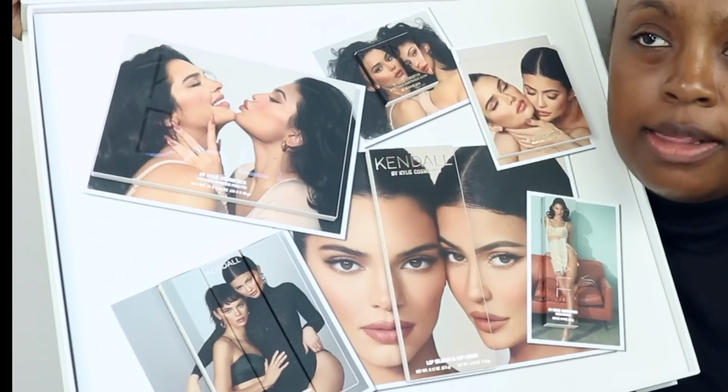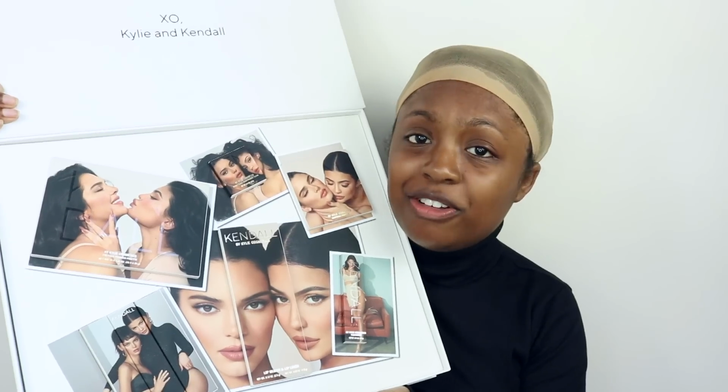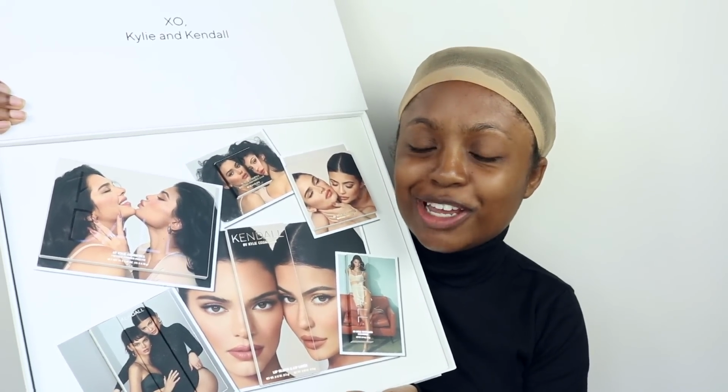Now as you can see, the collection just looks absolutely stunning, absolutely beautiful. Mwah, chef's kiss. And both Kendall and Kylie look stunning on the packaging. But let's get real here. Is this collection for black people? Stay tuned to find out.